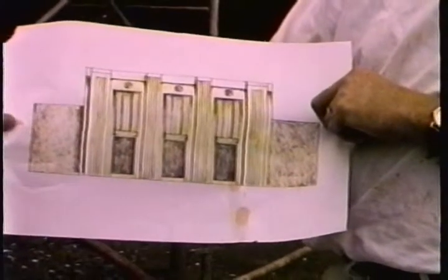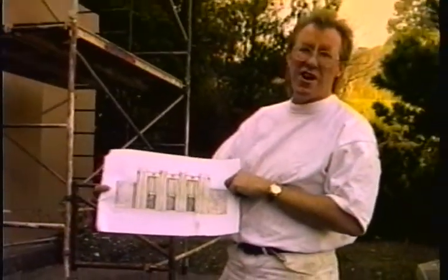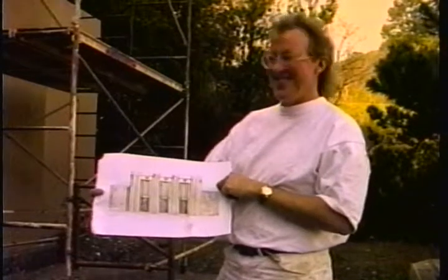The design of the original board. So we'll see what happens. We're going to just start laying it out first, chalk line, tape measures, and all that sort of thing. This is definitely going to be an experiment.